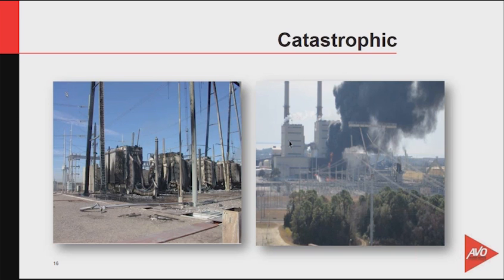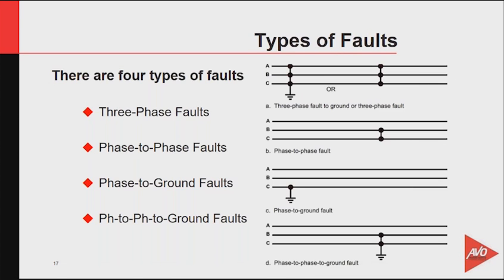and take control of. Let's take a look at the types of faults. We know what they do now and what they can cause. Let's take a look at the types. So here we go. There's four types: three-phase faults, three-phase to ground faults. This would be where the lineman left the grounding chains on and we close the circuit breaker.